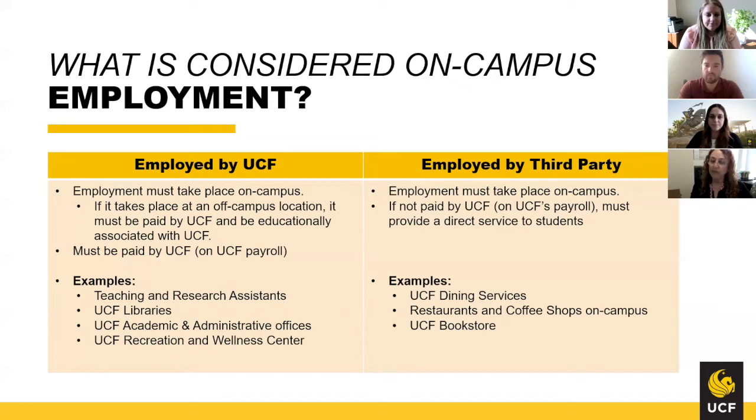The other option for on-campus employment is where you're working on campus, but you're being paid by a third party, but you have to be providing a direct service to students. So that can still qualify as on-campus employment if it's actually taking place on UCF campus and you're providing a direct service to students. And some of those common examples would be the UCF dining services, because keep in mind, those are provided by Aramark. So it's not UCF, but it is considered on-campus employment. The restaurants and coffee shops that are located on campus, and of course the UCF bookstore.